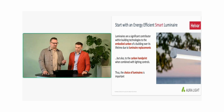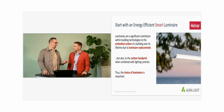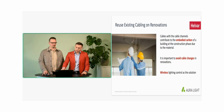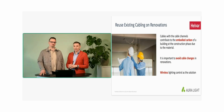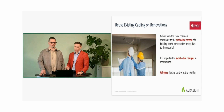And in addition, with smart lighting control, the energy savings will be even greater, like when we integrate it with Helvar's Active Ahead, for example. Correct. And in addition to luminaires, cabling is an important embodied carbon source. So that is why, when we do renovation, we should try to avoid or at least limit the cabling renewal we do, because otherwise we are just adding to the carbon footprint, and that becomes worse and worse for nature.